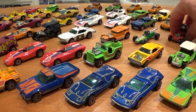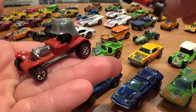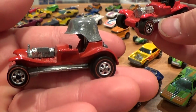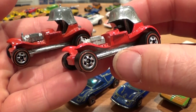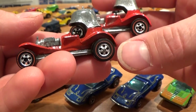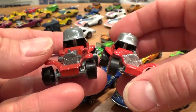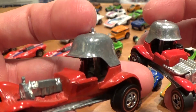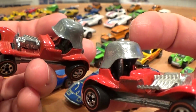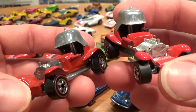Next up, we've got a very interesting car with quite a bit of toy history and actual automotive history, the Red Baron. I've got two examples here, but this one is actually from 1973 and this one is from 1974. At first glance you might think the only difference is the capped wheel and the basic wheel on the '74 model. However, this version here from '73 had a pointy cap on the German military helmet, whereas the '74 model was blunted down to just a little nub, probably for safety reasons for children.